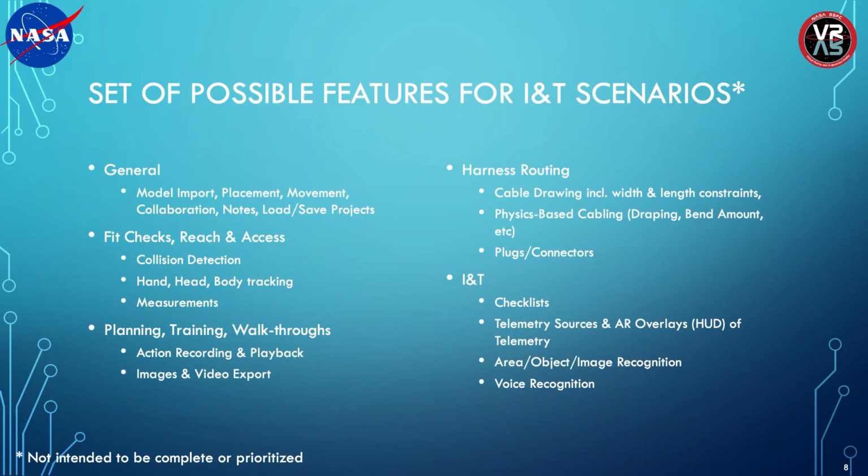So in general, we kind of took that and said, okay, what type of features do we need for supporting these type of scenarios? There's general stuff. You want to pull in the models. You want to place them, move them, collaboration, notes, load, save projects, et cetera. For the fit checks and reach and access, obviously collision detection, track the head, the hands, and then eventually the full body, measurements, et cetera.